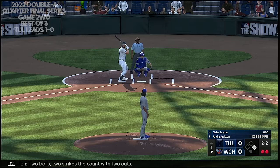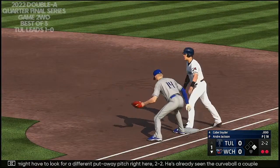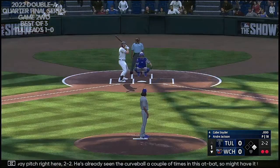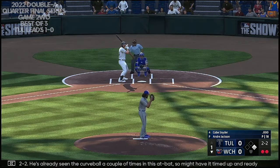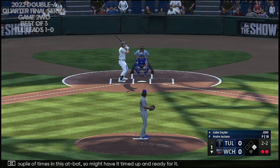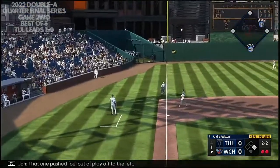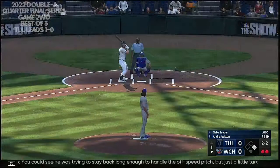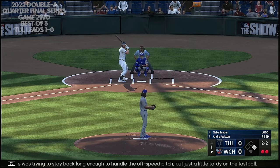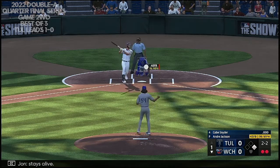Two balls, two strikes to count with two outs. Well, he might have to look for a different put-away pitch right here, 2-2. He's already seen the curveball a couple of times in this at-bat, so might have it timed up and ready for it. Two-two down. That one pushed foul, out of play off to the left. You could see he was trying to stay back long enough to handle the off-speed pitch, but just a little tardy on the fastball. Two outs. Stays alive.